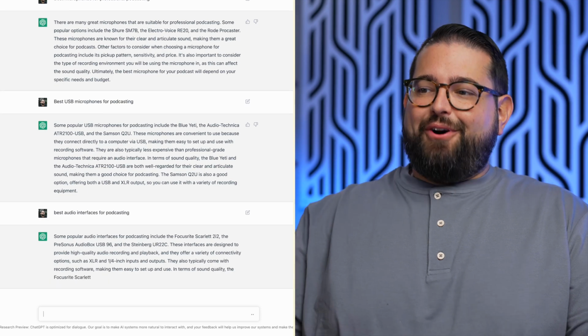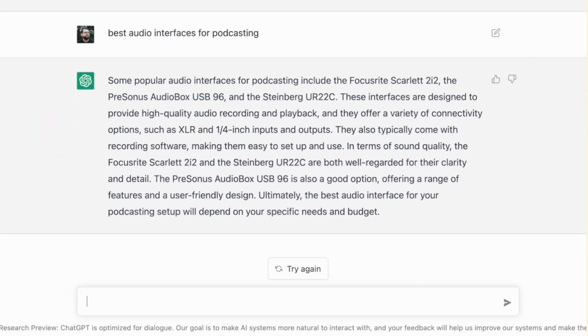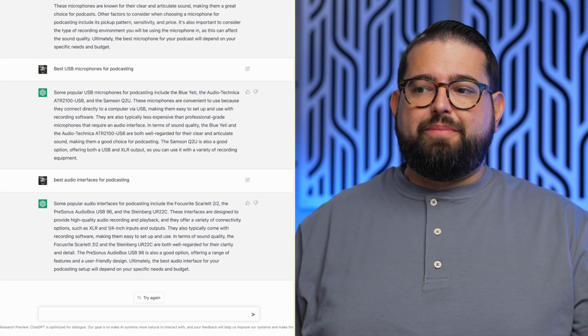Best audio interfaces for podcasting. What did I say? Focusrite Scarlett 2i2, it's exactly what I predicted. A PreSonus audio interface, did that too. Now the Steinberg UR22, that's another 2-channel interface similar to the Scarlett and the PreSonus. Also recommended the AudioBox USB 96. So I was able to call 2 out of 3 of the audio interfaces that AI was going to recommend.